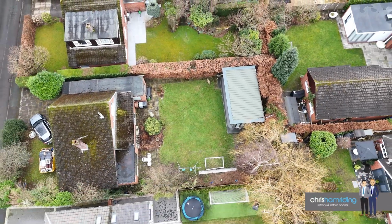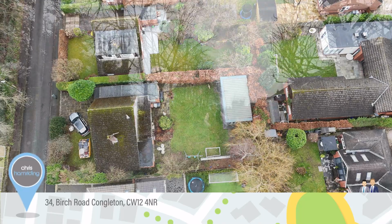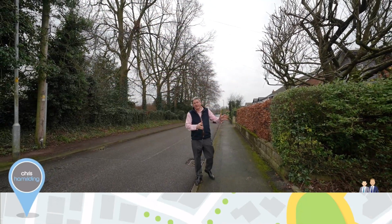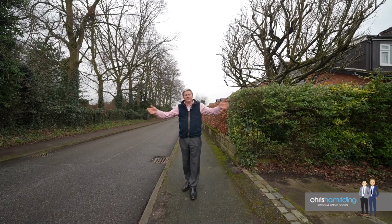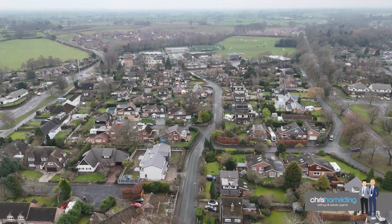Hi there, I'm Chris Hamriding and welcome to number 34 Birch Road, which is an amazing opportunity for somebody out there. But before we even get to the property, I must sell this location to you. So Birch Road is fantastic because it sits in between the busy main roads here, so it's lovely and quiet. It's a prime residential area.